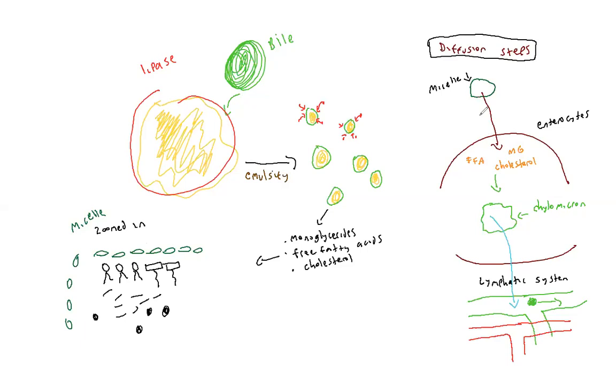So the micelle, when it gets to the cell, is going to basically break apart, but the free fatty acids and the monoglycerides can passively diffuse in. Same with cholesterol, since they're all lipid-based. And then that's when inside the cell, they're going to reform into the chylomicron. Oh, they're going to reform into the chylomicron? Yeah, exactly. So these three are going to become the chylomicron.